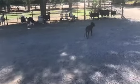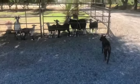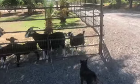Looks like we're gonna have enough hay for today, so I'm just gonna drop some scoops of the grain mix that they just get every now and then.